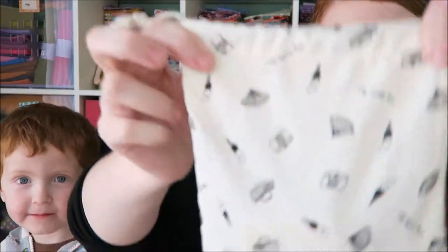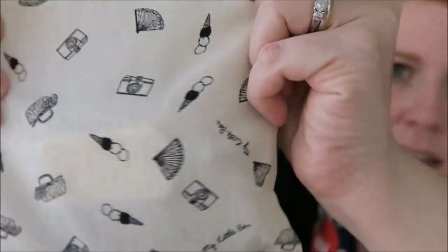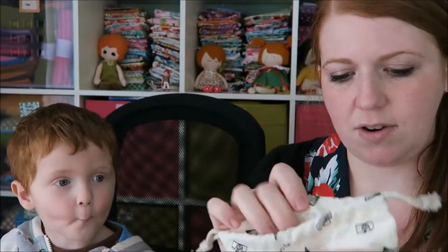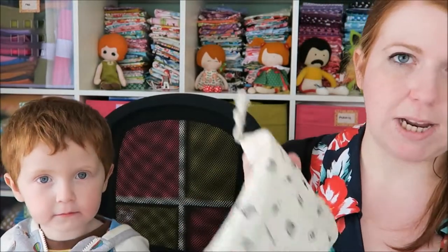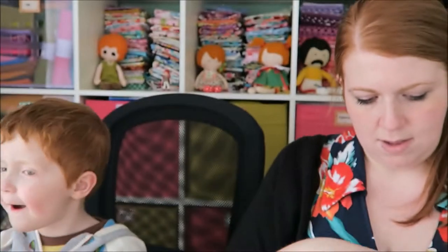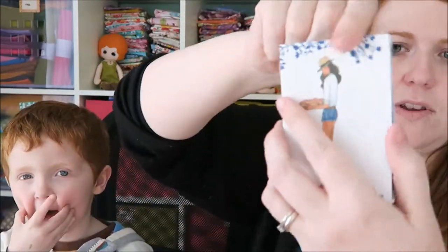So, like every month, you get the little fabric bag with the goodies inside, and this month I really, really like the theme. I think I might actually use it for my camera. When I carry my camera, I have a case for it, but sometimes I just take it in my handbag and I like it without the case because it's less bulky. But I like to protect it, and I think there's loads of little cameras on it, so I might actually use that.